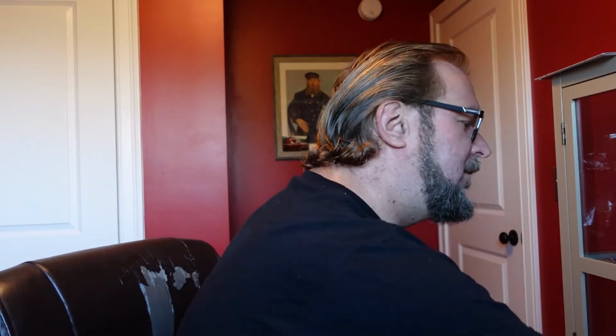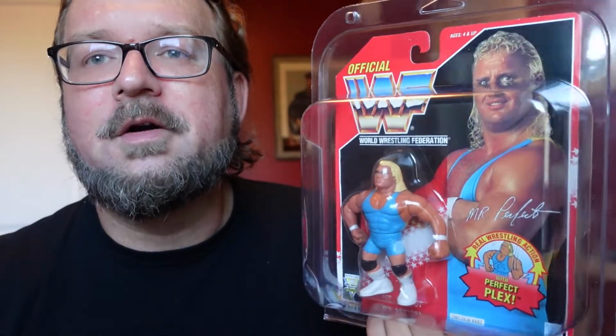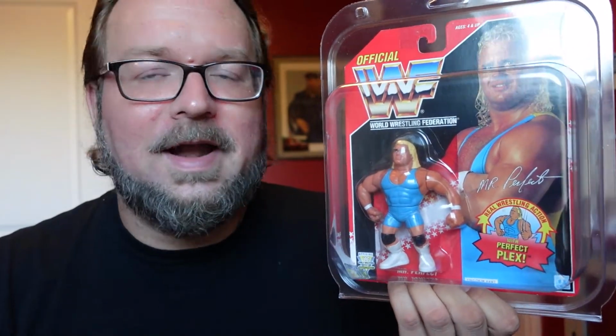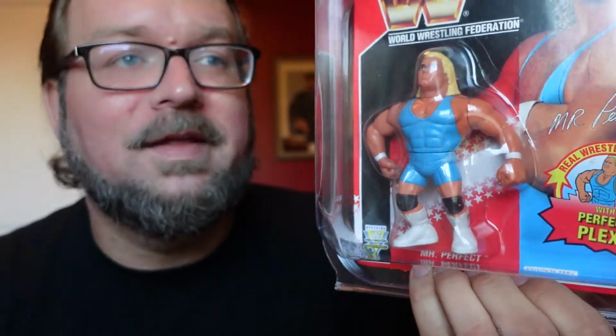This figure was hot for a while. It has cooled off since then. The Series 8 WWF Mr. Perfect Curt Henning. Now, Curt Henning, as a superstar who died before his age would imply, makes him much more collectible. Of course, he also was a Hall of Famer, had an amazing, amazing career, and the Mr. Perfect character was very beloved amidst fans.